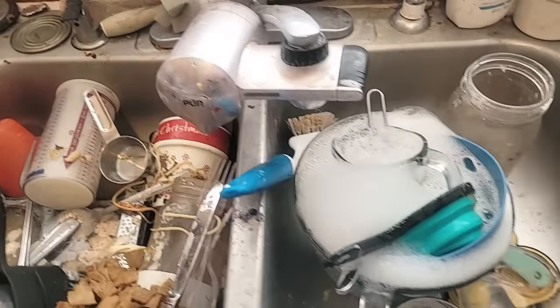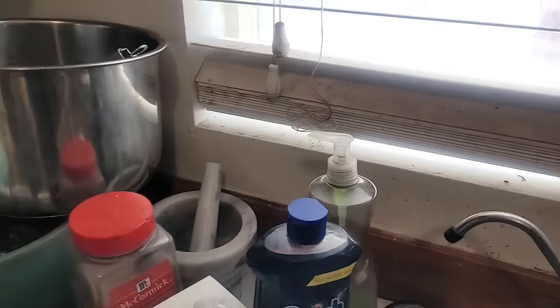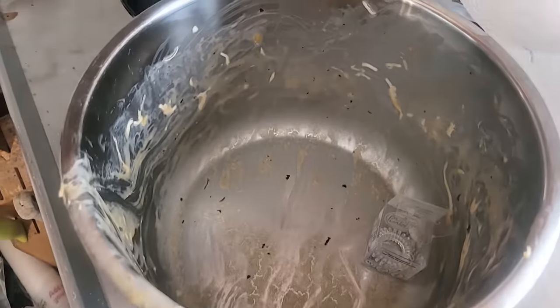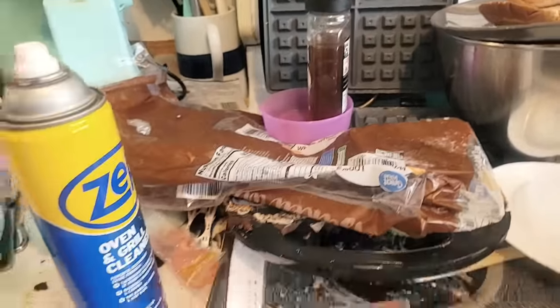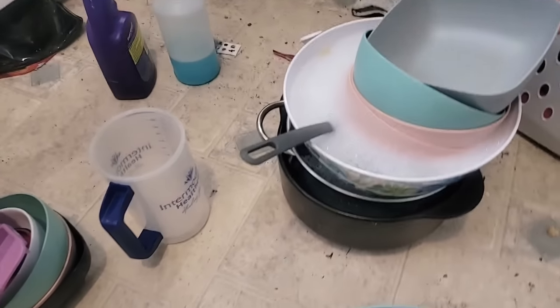So here's just a look at after I cleared out some of those dishes, what was left over. But I had to put a lot of the dishes on the floor to soak for a little bit because there was just no other place to put it. There's a look at those dishes soaking on the floor.